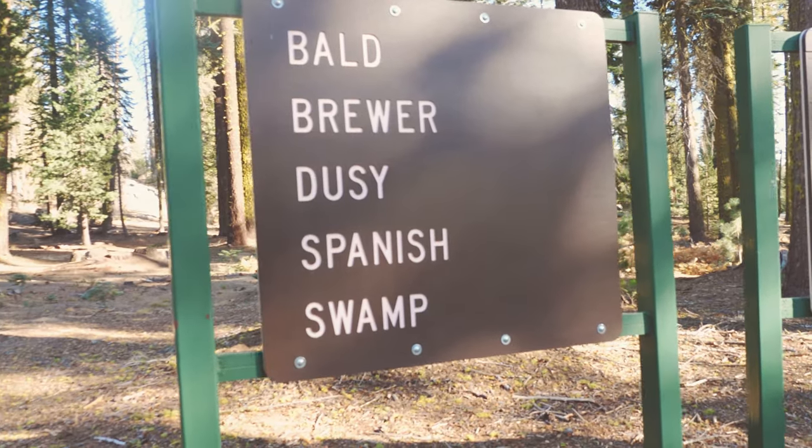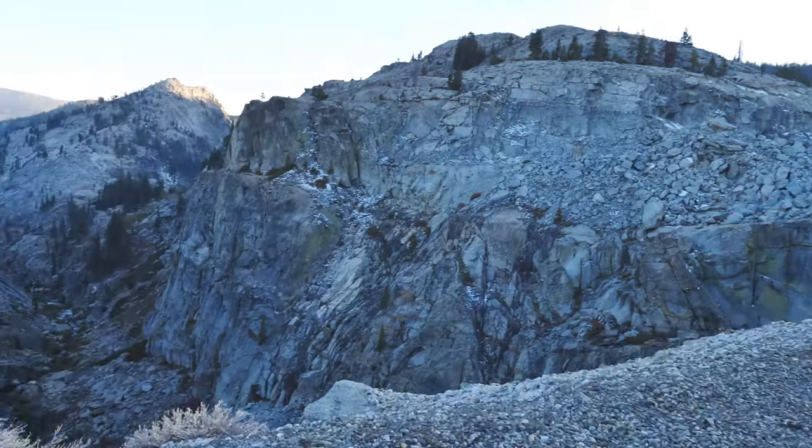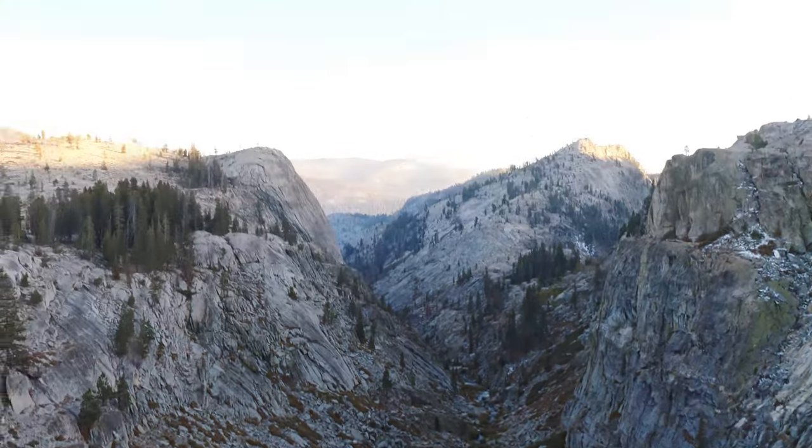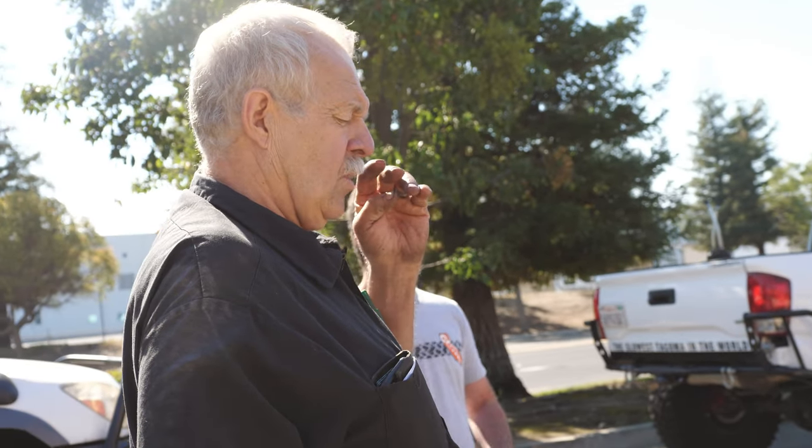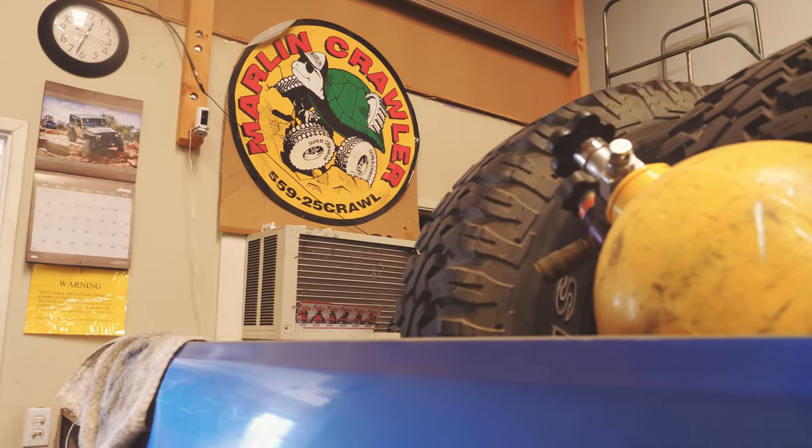Good morning. We are on Dusy Ershim Trail. This is the first day. Drove in last night. It was super nice. Sun was setting, of course, in true Marlon Crawler style. And partnered up with his dad, Marlon, to get a fellow Jeep owner some parts and try to give him a hand. Really nice to see the culture they've built to help people on the trail. So it was really quite nice to be a part of that.